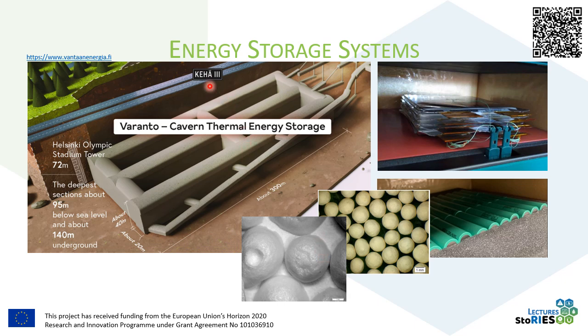And on the left side, you see a current project on cavern thermal energy storage. This system is built in Finland, and this will be the world's largest cavern thermal energy storage with 1.1 million cubic meters of water and a capacity of 90 gigawatt hours. This system is built at the moment by Vantaan Energy in Finland.